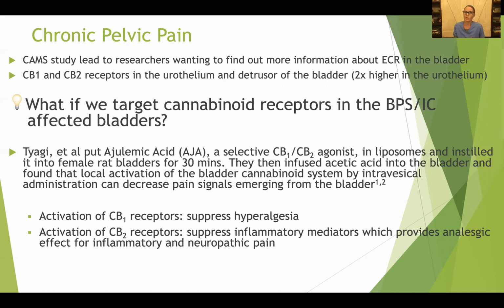And they found that local activation of the bladder cannabinoid system by intravesical or bladder administration can decrease pain signals emerging from the bladder. So activation of the CB1 receptors suppresses the hyperalgesia, and activation of the CB2 receptors suppresses the inflammatory mediators, which provides an analgesic effect for inflammation and neuropathic pain.